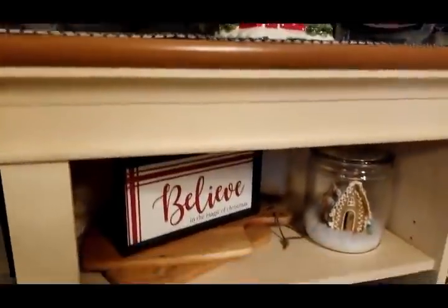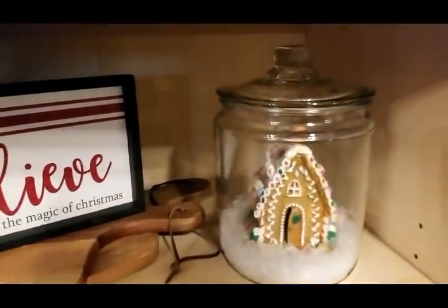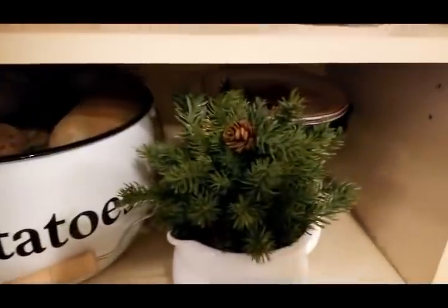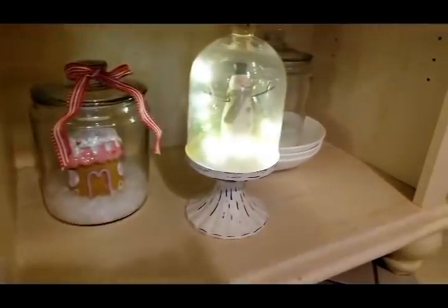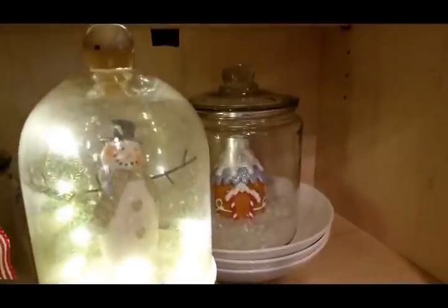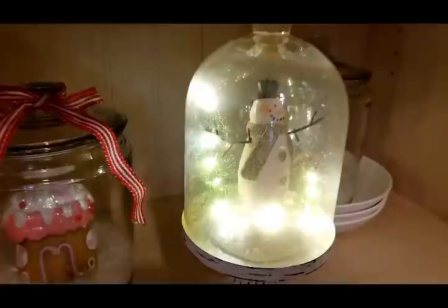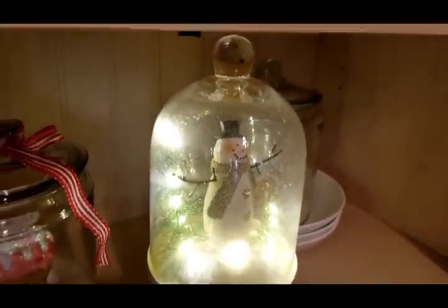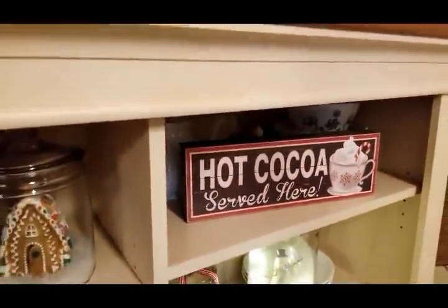Down here, I have just my couple little cutting boards and in my smaller jar, my potatoes are actually in there. And just a little thing with some greenery in it. And on this side, I have a couple other little jars with the little gingerbread looking houses in it. And then my little snowman cloche. I wish it wasn't glued shut so I could open it, and that snow stuff gets all over that glass. It drives me crazy. And my hot cocoa side.